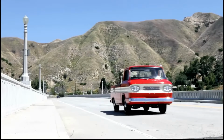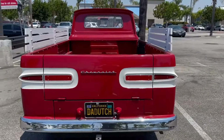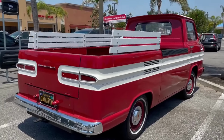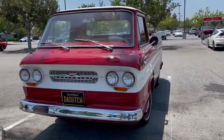Despite its early popularity, the Greenbrier faced tough competition from more traditional vans and was discontinued after a few years. Today, it's appreciated for its unique design and engineering and holds a special place among classic car collectors and Corvair fans.